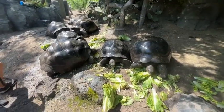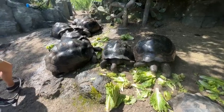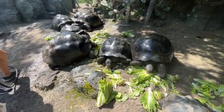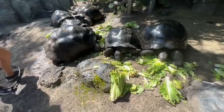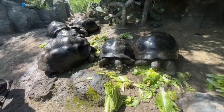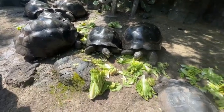They do enjoy soaking in the mud. They like to eat in the mornings, which is when we feed them. We'll hose them down with the water hose, and then you'll see them soaking in the afternoon. Just literally their whole bodies just go straight into the mud. It helps keep them cool.